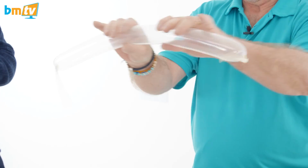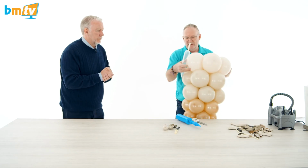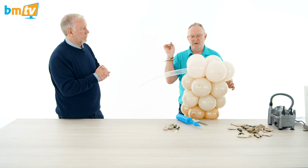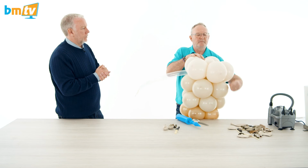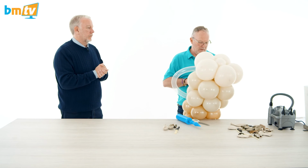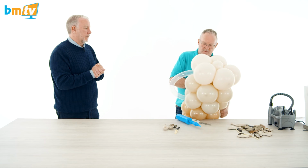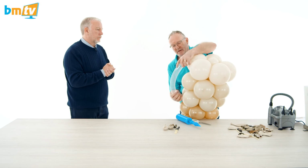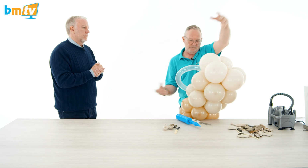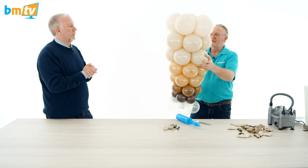So, okay, I've inflated that, and I've got a nice long tail on either end, and that makes it really easy to tie it into the balloon. Just wrap it around and then tuck that one in there. A couple of times, and there's the handle on the glass. There's better. Yeah. Perfect. There you go. See how simple is that?